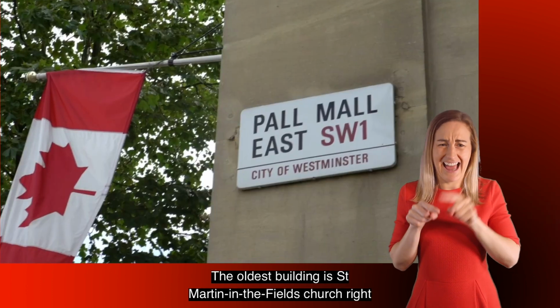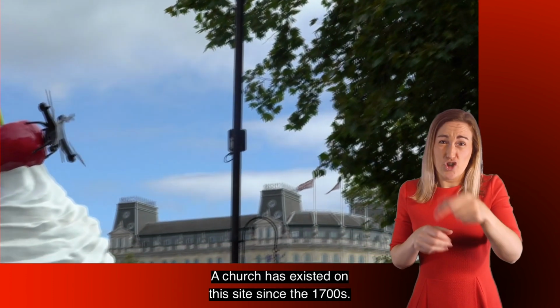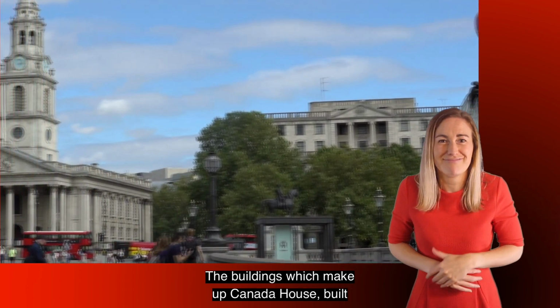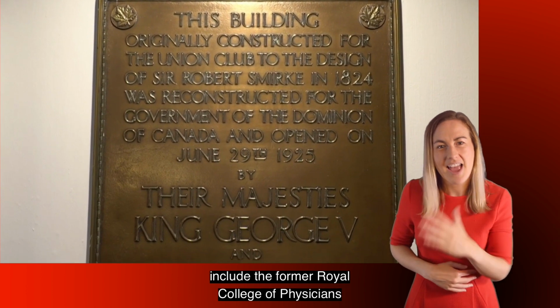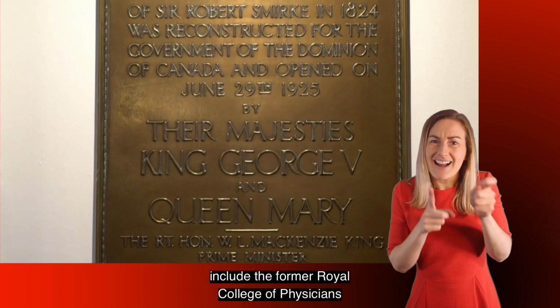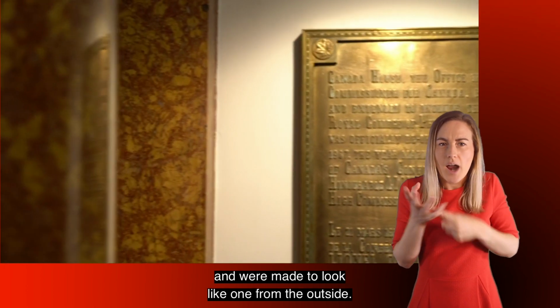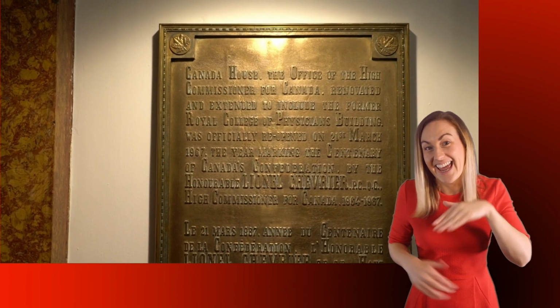The oldest building is St. Martin in the Fields Church right across the square. A church has existed on this site since the 1700s. The buildings, which make up Canada House, built between 1824 and 1825, include the former Royal College of Physicians to the north and the former Union Club to the south, and were made to look like one from the outside. Now let us take you inside.